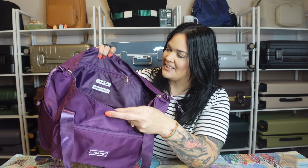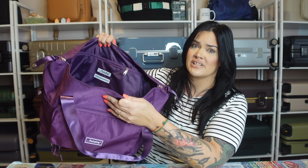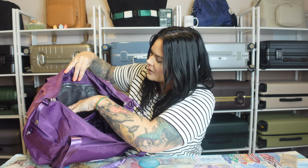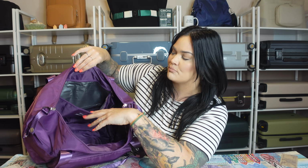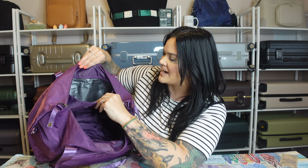Now as for the inside, when a duffel has organization inside, I get really happy. You do have a rather large pocket here, and this is the wet to dry separation. So the fabric inside here is a translucent fabric that can get wet. And this is always such a great pocket to have, especially if you take this to the beach or something.